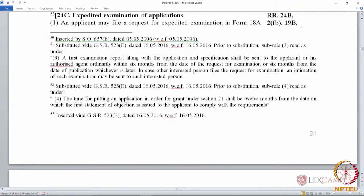Rule 24C, Expedited Examination of Applications. The Patents Amendment Act 2016 introduced a new process of examination by which an applicant could get the examination of the application expedited. This is introduced in Rule 24C.